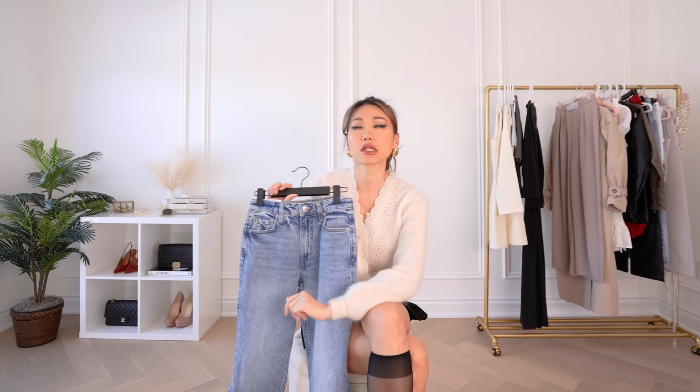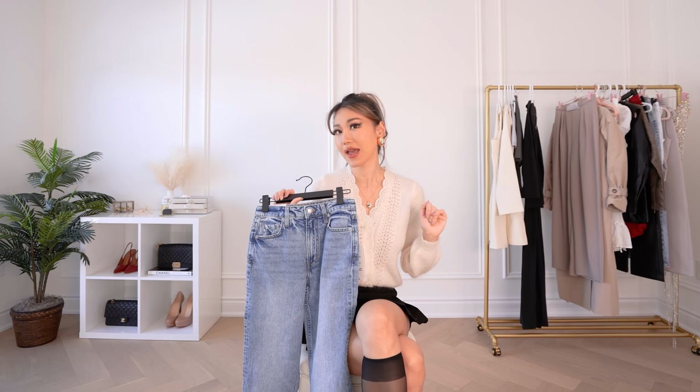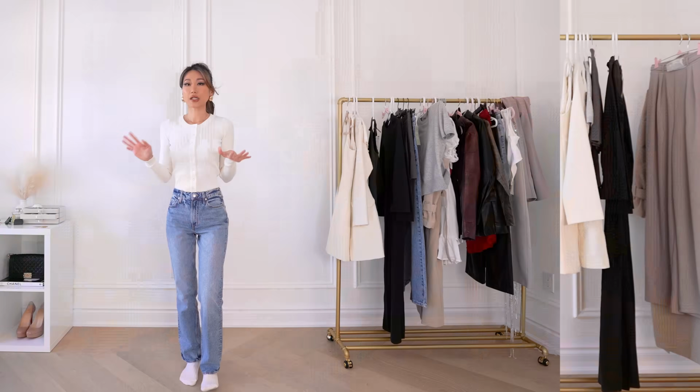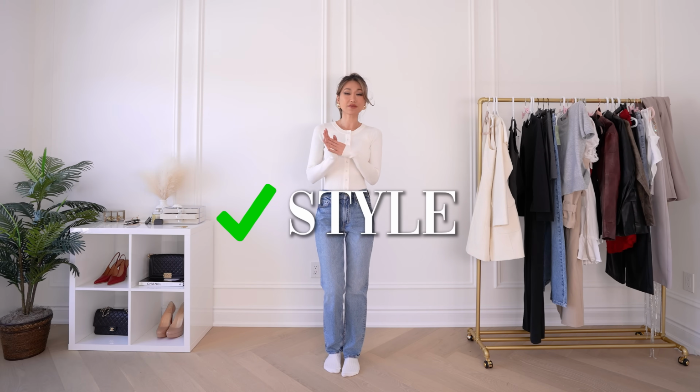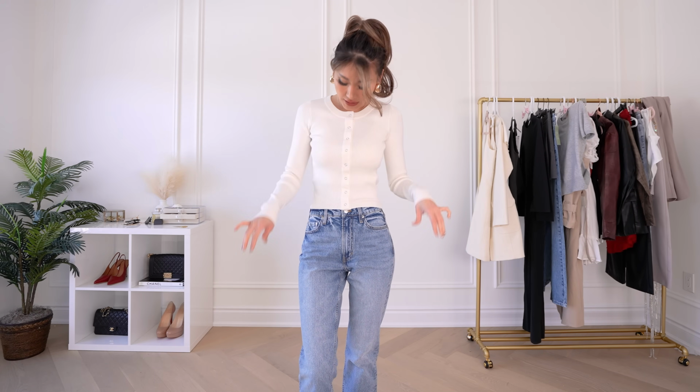If you guys watched my 2024 fashion trends video, then you'll know that slimmer cut jeans or skinny jeans are making a comeback. Millennials, rejoice, pull out your skinny jeans. Okay, so these jeans are the slim fitting jeans, and I'm honestly loving it so much. It's really giving like a true taste of what the 90s fashion is really like. Here's my belly button, and it comes right up to my belly button, so I think it's not too bad.